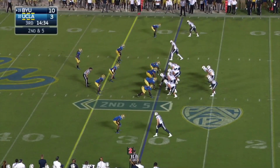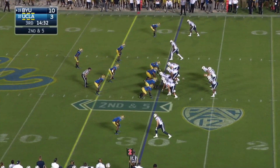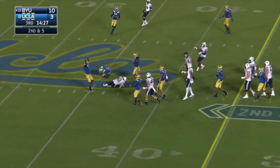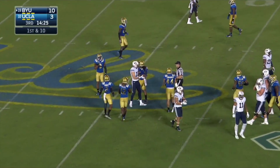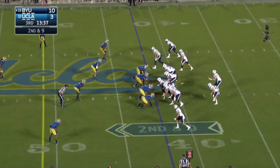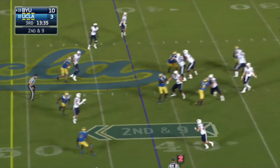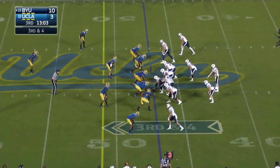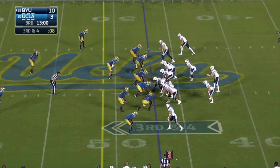That offensive line having its best performance so far, paving the way for that run game. Mangum off play action into a tight window for Mitch Matthews and a BYU first down. Second down and 9, BYU's opening possession of the second half. Mangum takes what the defense gives him. BYU is just 2 for 9 on third down during the first half.